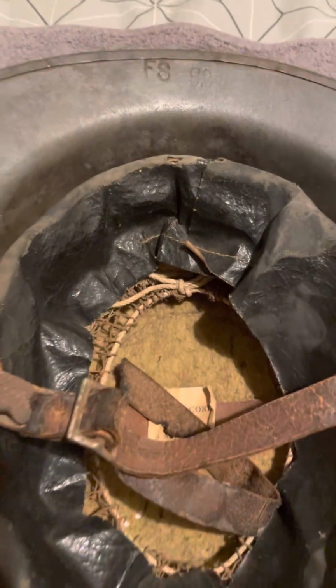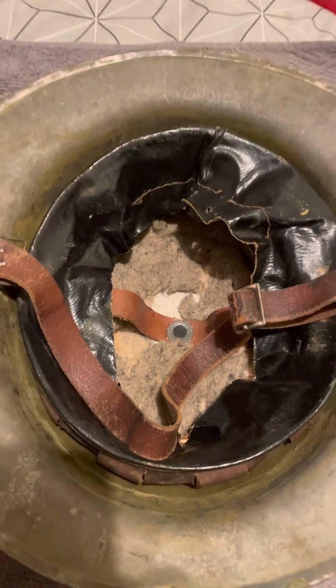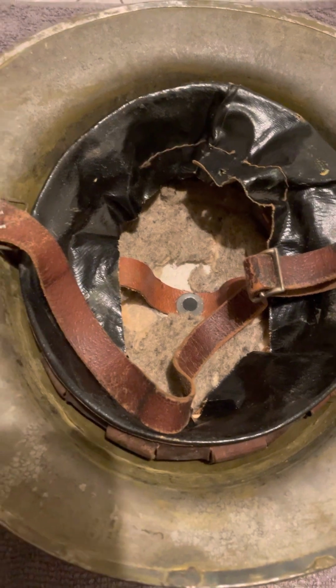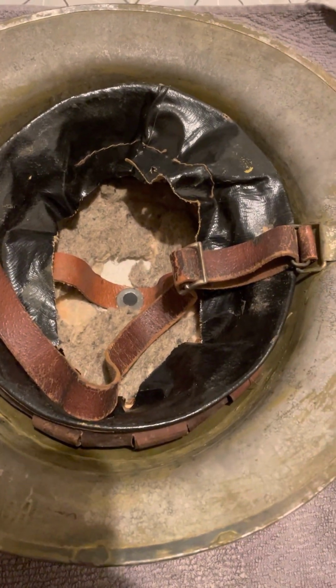Now, be a bit careful in handling these helmets, because the stuff at the bottom of them actually has an asbestos content. Now, I know people can get really crazy about asbestos, but really, these just require a little bit of careful handling. That's all that's needed to keep you safe.